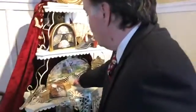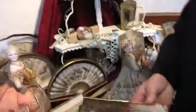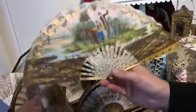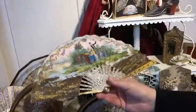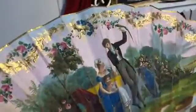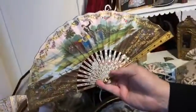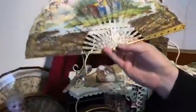And every time we do a nice trip somewhere, I try to find a wonderful fan to add to the collection. And this one we bought on our last trip to Paris, and it's a fabulous, probably 1820s piece. And you remember at the time, Dolly Madison and James Madison were in the White House when this was made, and it's just got those amazing ormolu pieces and the paste stones.